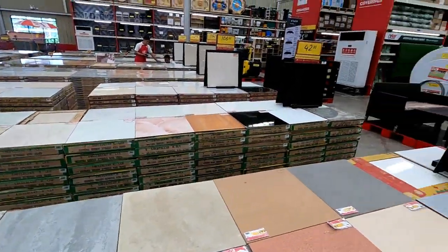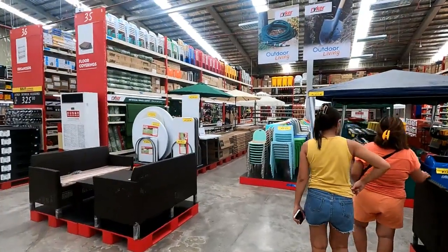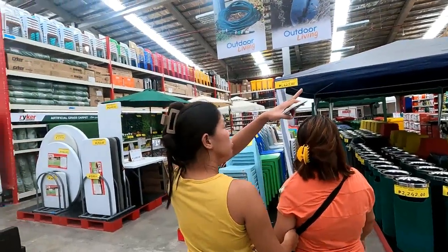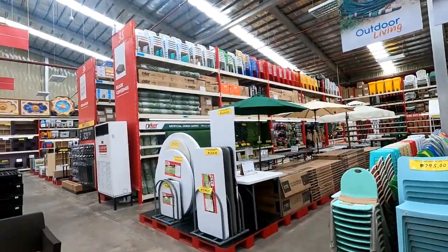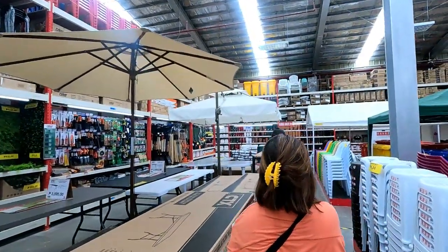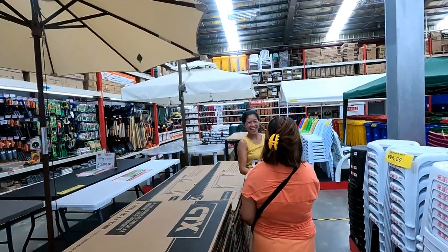71 pesos per tile. So that's just over a pound in British money, a pound a tile. I mean, cheapest chips. We need to take your mum home, babe. She's gonna buy the shop out.